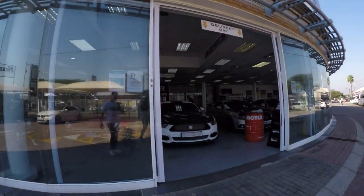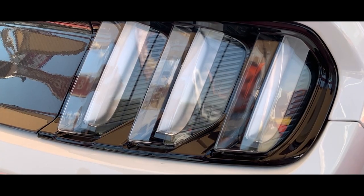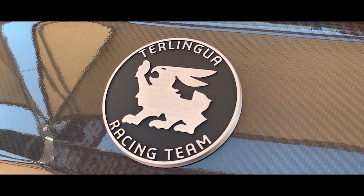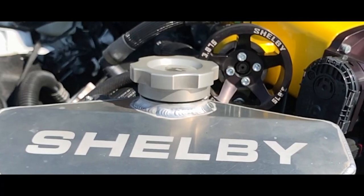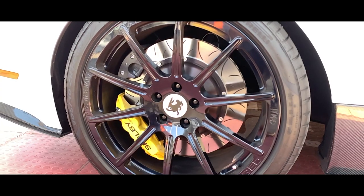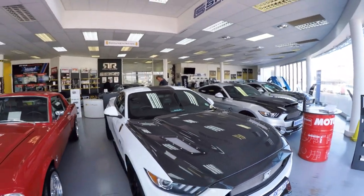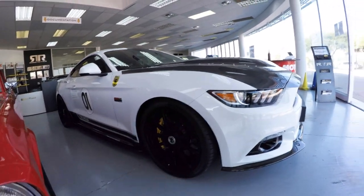We're going to do a shoot on the car today. We're going to go for a drive and get some of the visceral experience for you guys. Let's go have a look inside. And here's the beauty right here. Stunning, man. Immediately you can see the carbon fiber hood, kit, weight reduction, ceramic brakes, carbon fiber everywhere.